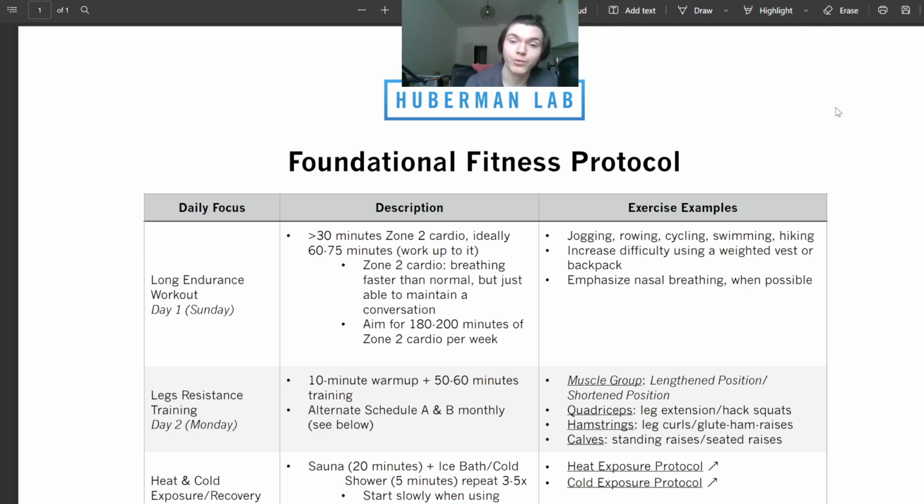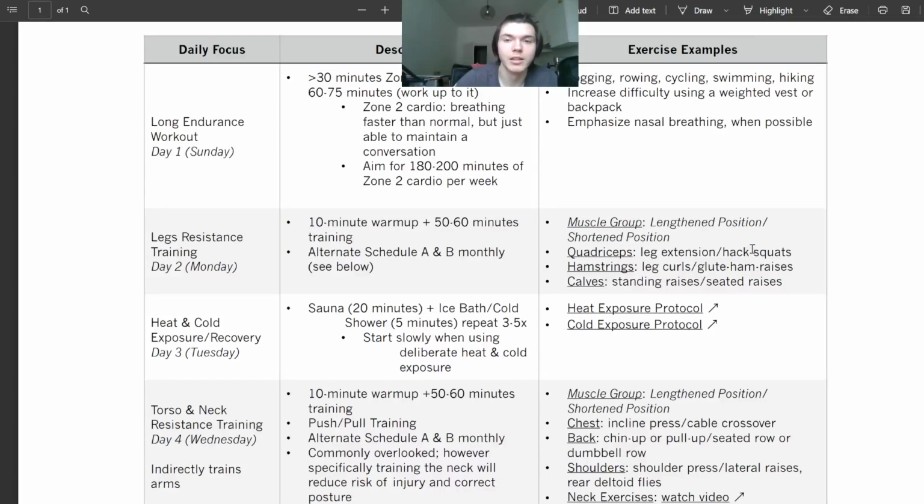Exercise examples: rowing, jogging, cycling, swimming, hiking. Increase difficulty using a weighted vest or a backpack. Emphasize nasal breathing when possible.